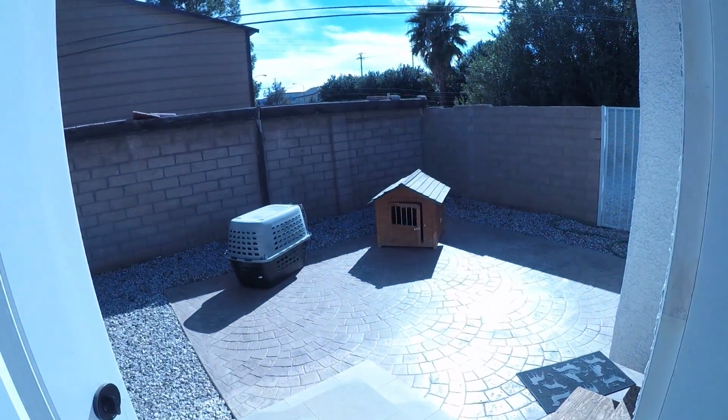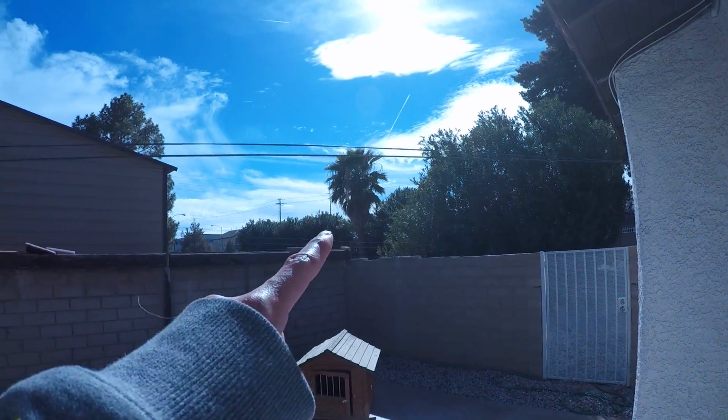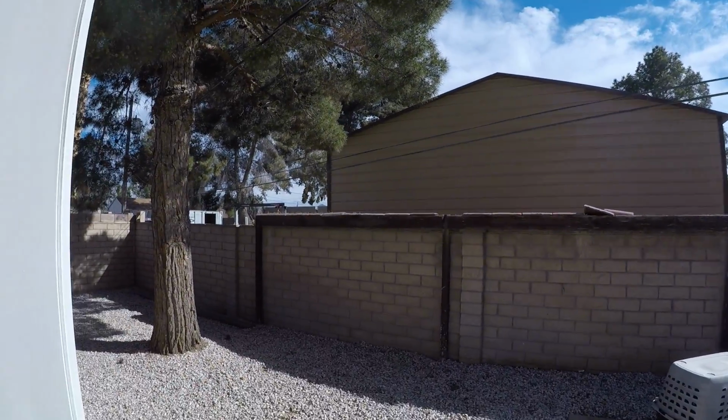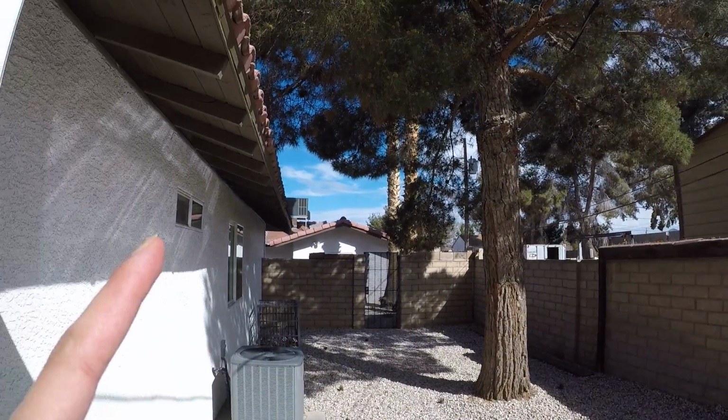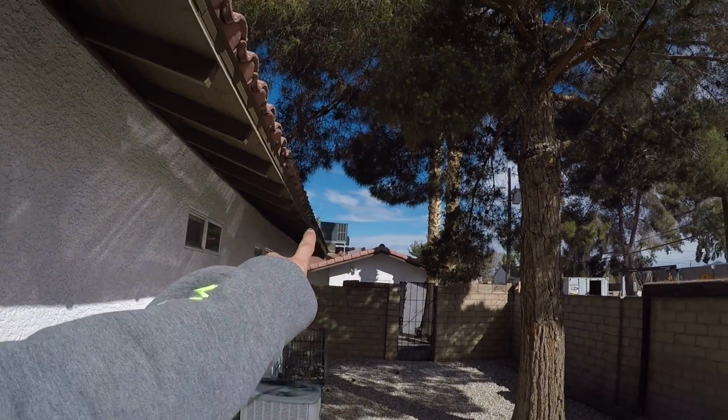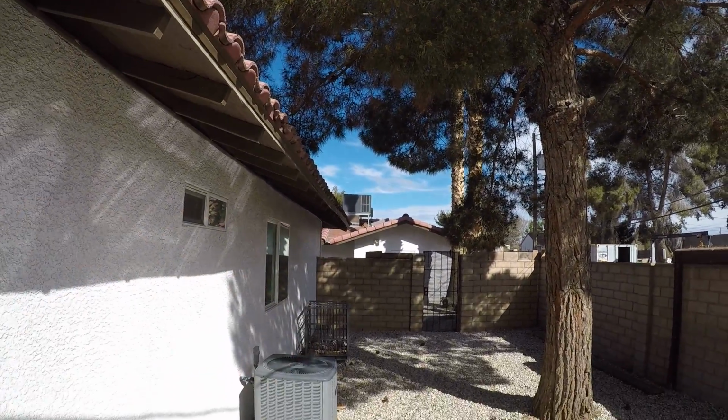And this is the back patio that I was talking about. It might be a nice addition here. I'm not sure if it's much of a selling point because of the traffic and these neighbors. So yeah, other than the casita over there, that's the house. And I just replaced that AC unit like 2 months ago.